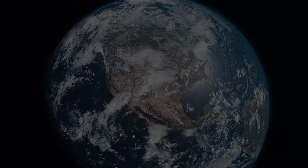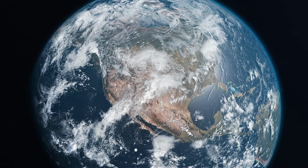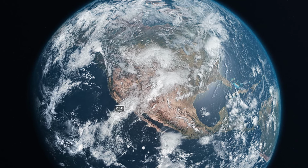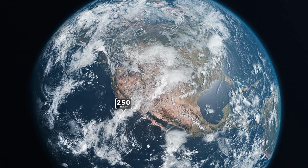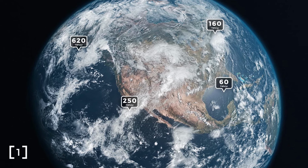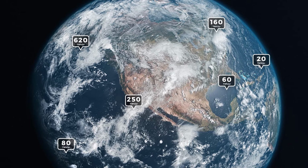tapped. The total energy available along the American continental shelf could potentially provide roughly half of the current total US energy supply, with an estimated 250 terawatt hours per year for the West Coast, 160 for the East Coast, 60 for the Gulf of Mexico, 620 for Alaska, 80 for Hawaii, and 20 for Puerto Rico.